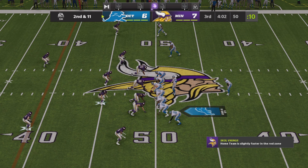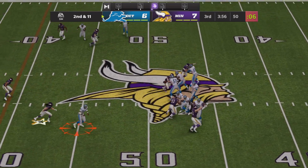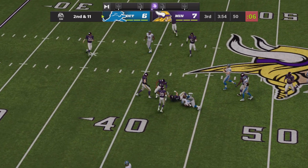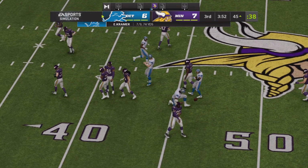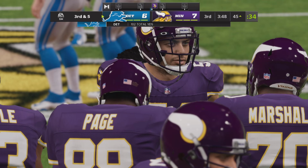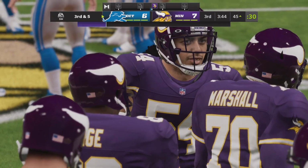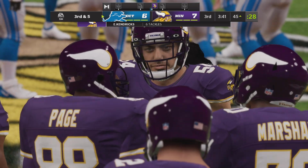Second and 11. From the midfield stripe, they'll look to throw. And Sanders has got it, complete. That catch good for five. It's third down. Completion was given up, and that's why you play zone defense, so that you can have people around the ball when it's caught, and you don't give up much run after the catch.